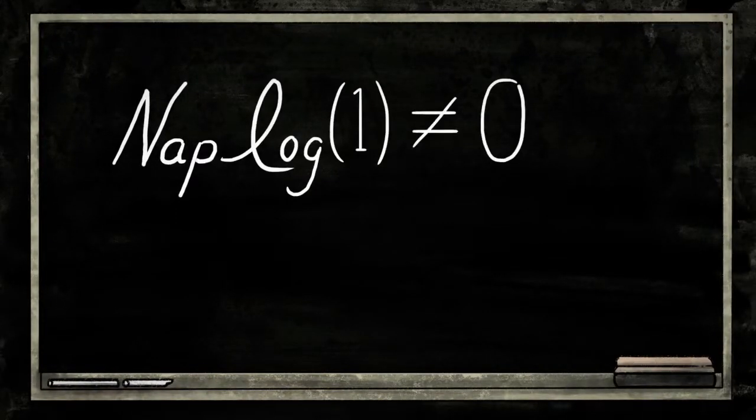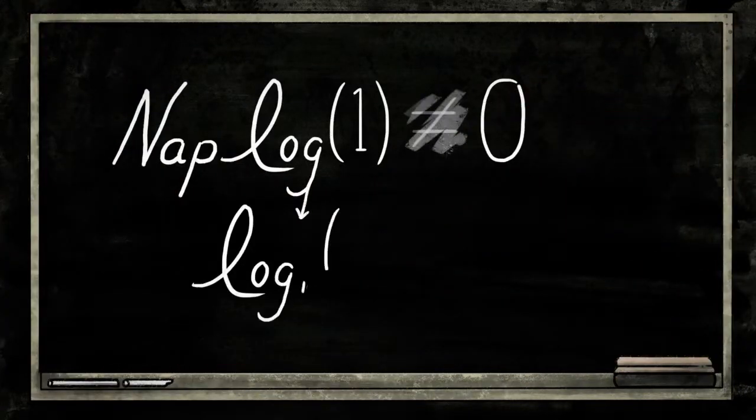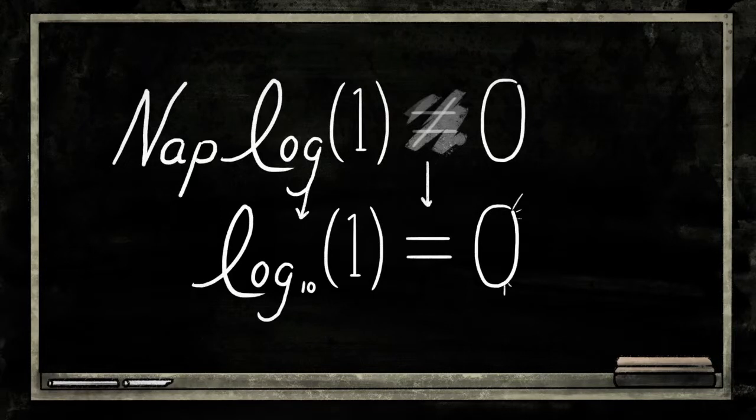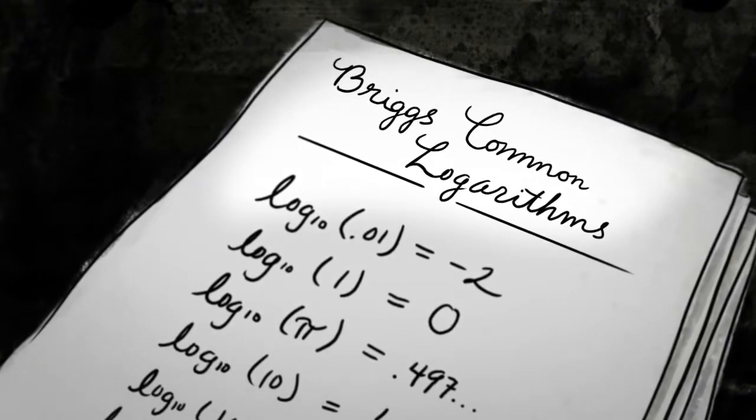They both agreed that a base of 10 with the log of 1 equal to 0 would greatly simplify everyday calculations. Today, we remember these as Briggs' common logarithms.